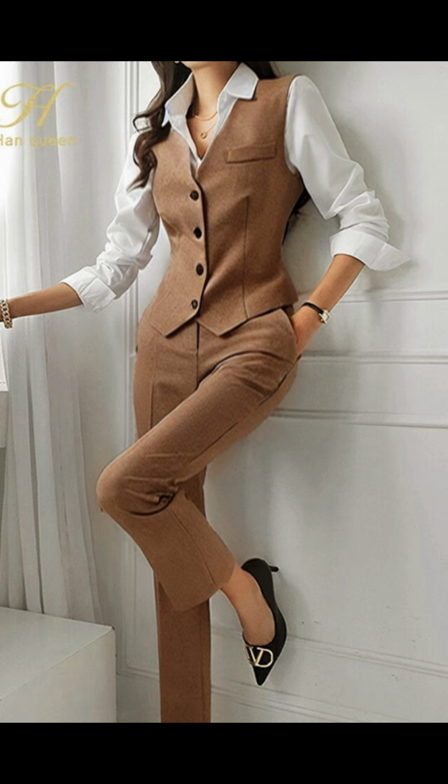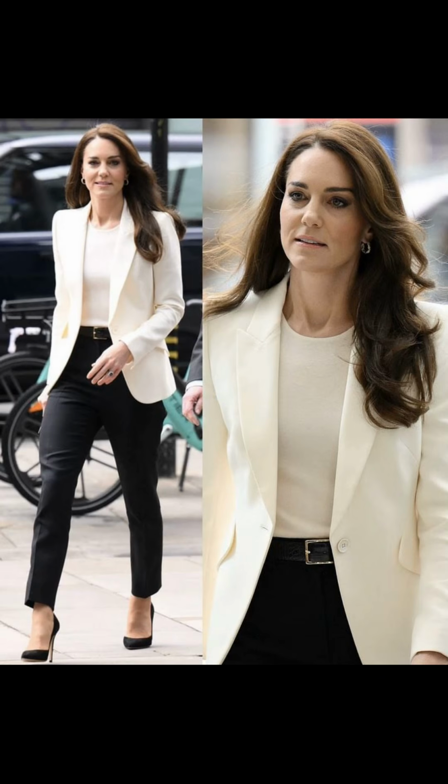Your wardrobe and elevate your fashion game.